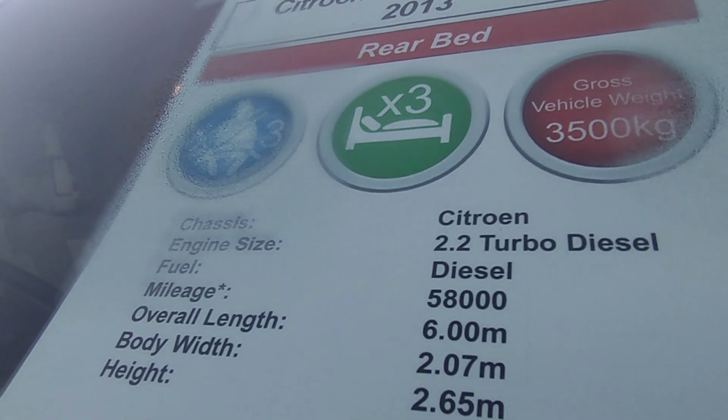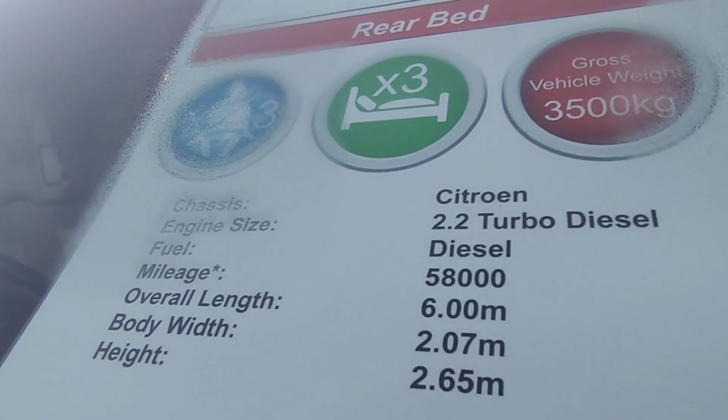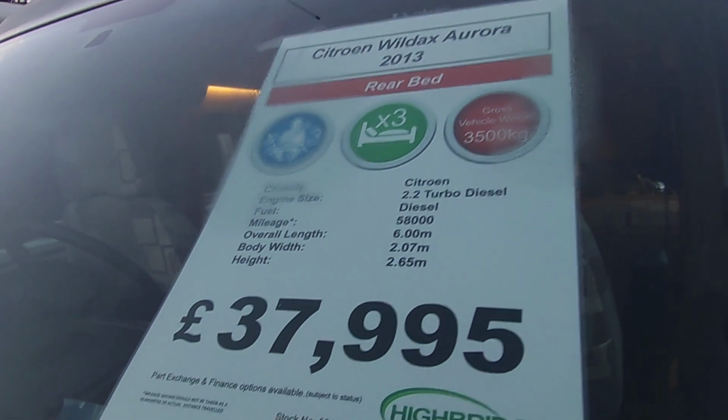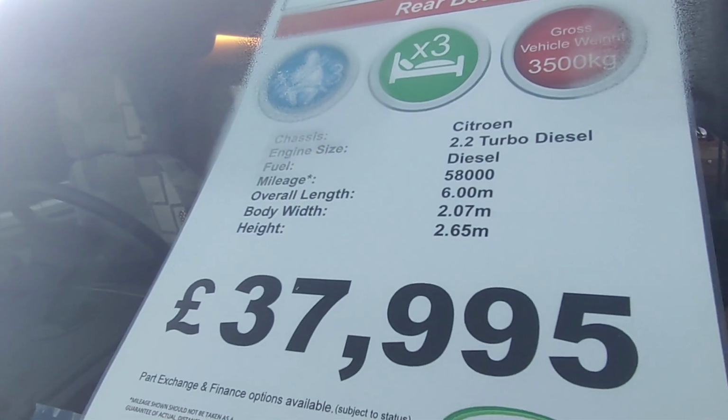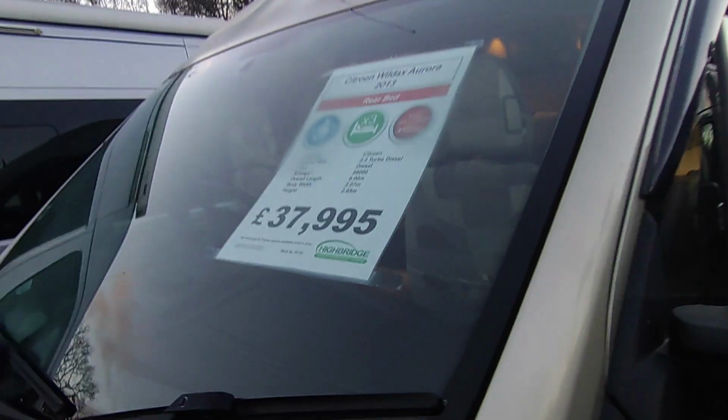It's a great engine that. I've got a 2013 2.2 turbo diesel Citroen Relay camper myself. This one's done 58,000 miles, my one's done 100,000 miles. It's tight as a drum. It's 5.99 long, body width's about 2.05, 2.65 tall. Price is 37,995.